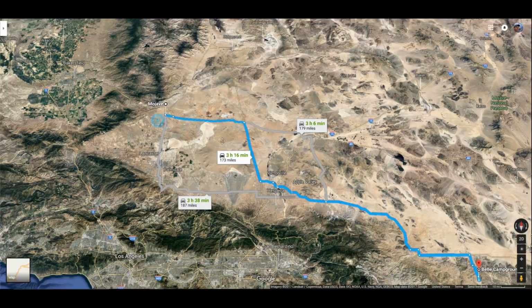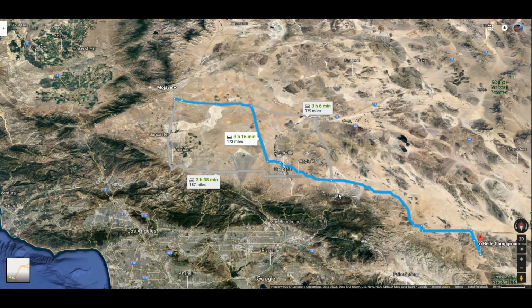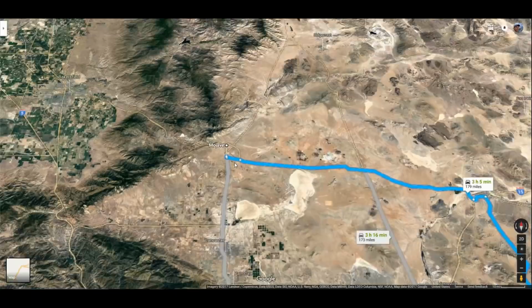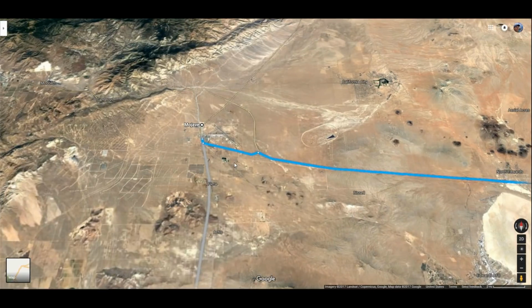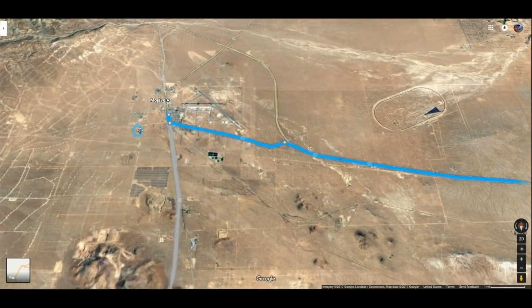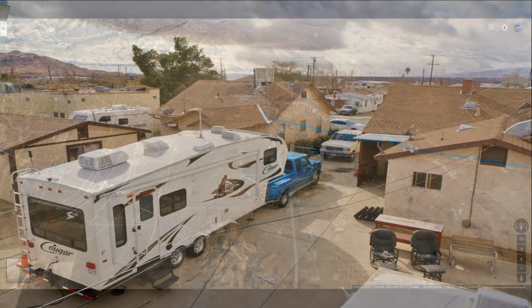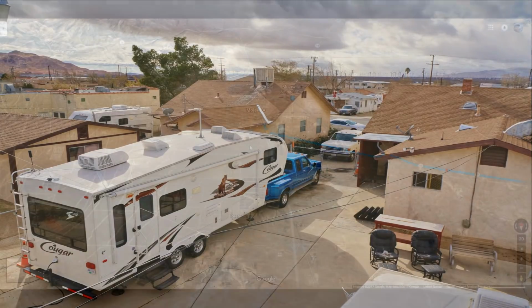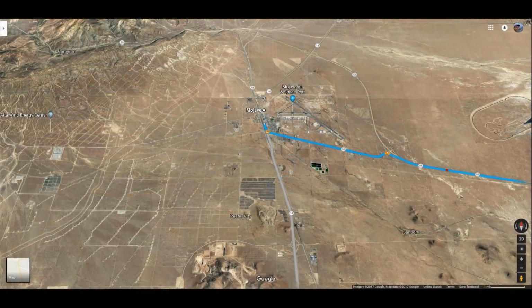So we were going to drop the RV off in Mojave. So we kind of cruised across the high desert here, not too many grades or anything, back to Mojave, where we have some good friends of ours that let us put our RV in their driveway, and also took care of our little beagle Angelina for us. Really nice of them to do that while we headed off for a little 4-day adventure.